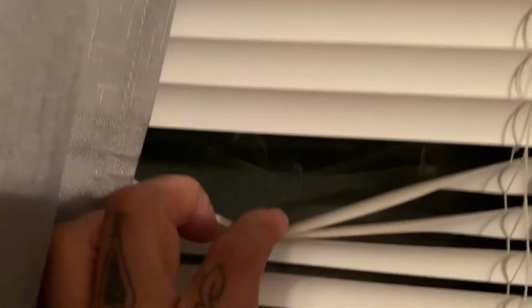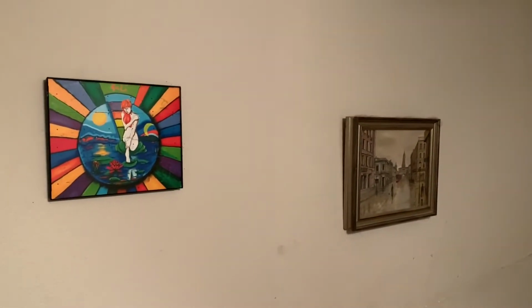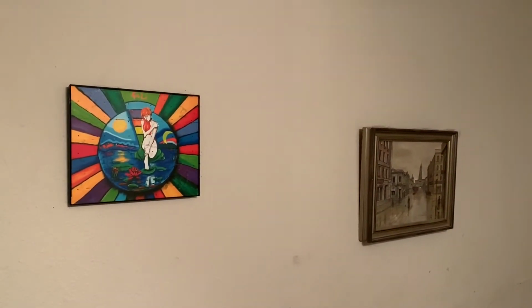The back window, it's dark right now, but the view is pretty much a wall. It used to be a parking lot, but ever since they put the new complex back there, they put a wall and a fence of some sort back there. And here's the bed, and here's a walk-in closet. Pretty much all my stuff is.